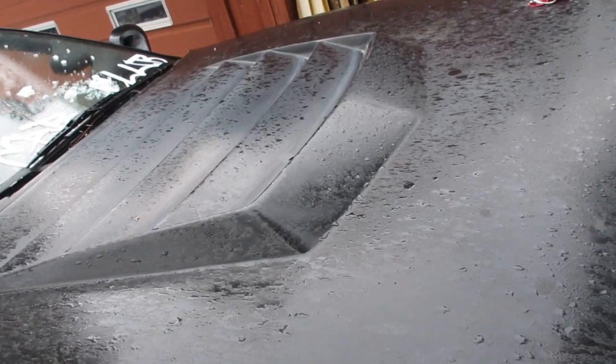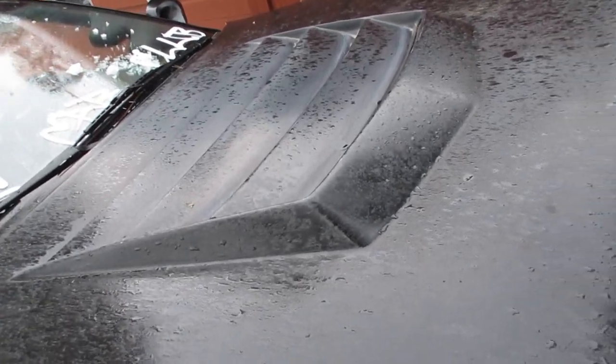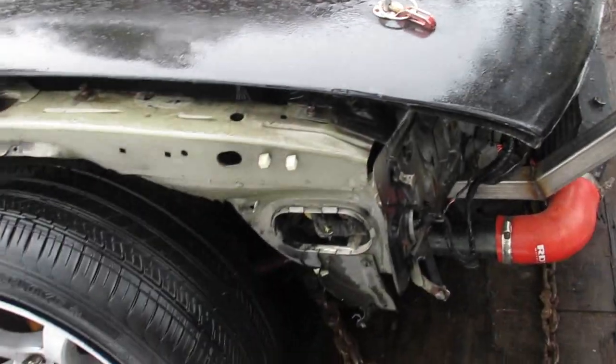This wonderful D-Max hood, all the water goes and sits in the coil packs. Great design.